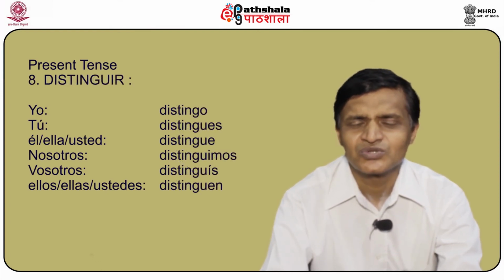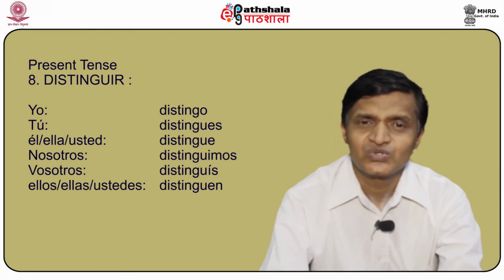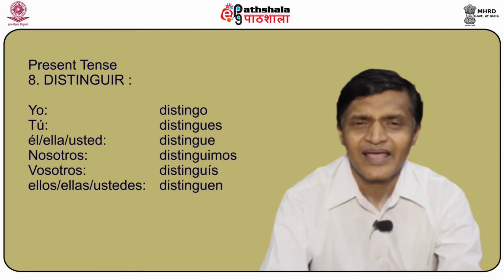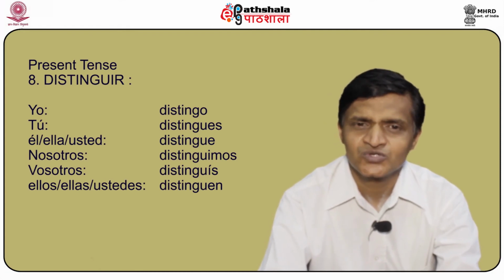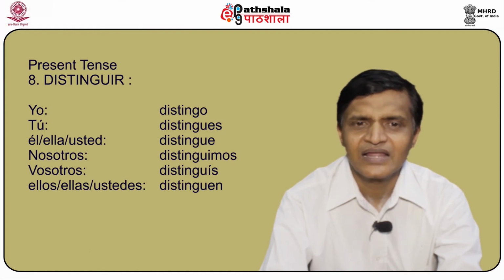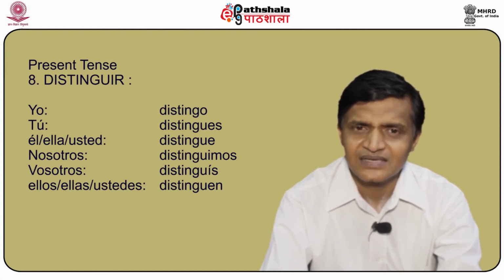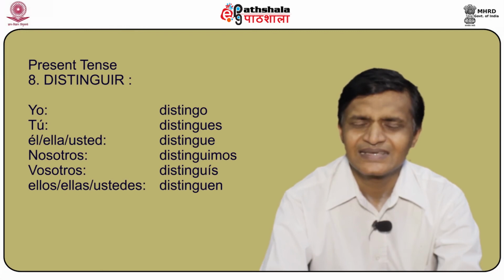How do we do the conjugation of a verb like distinguir? So, distinguir also is a spelling changing verb, and the spelling changes to, for example, yo distingo, tú distingues, él, ella, usted distingue, nosotros distinguimos, vosotros distinguís, and ellos, ellas, and ustedes distinguen. I repeat, distingo, distingues, distingue, distinguimos, distinguís, and distinguen.